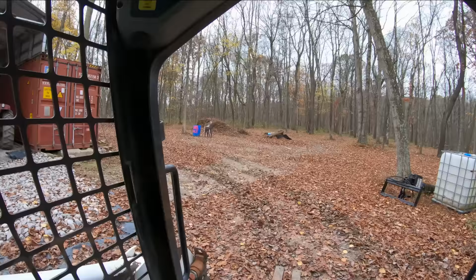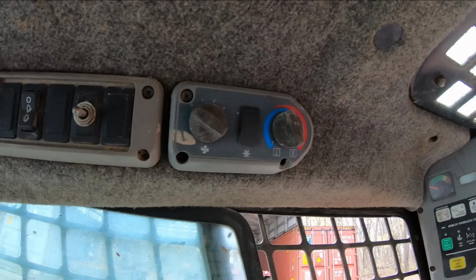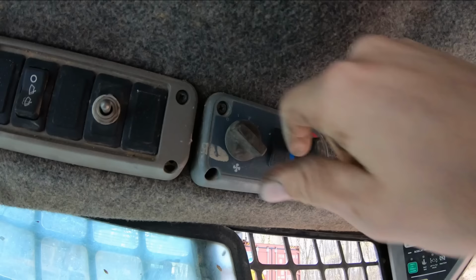Now that we're inside the machine here, we're going to talk about creature comforts. So as I just said, you want to make sure you have a comfortable place to sit. Newer, modern machines, a lot of them have heat, AC, radio, the whole thing, just like your car does. This machine, while it has a thermostat over here, it doesn't move. It's always on hot, and there's no AC in this machine. It has a variable speed for the fan, and that's all I got.